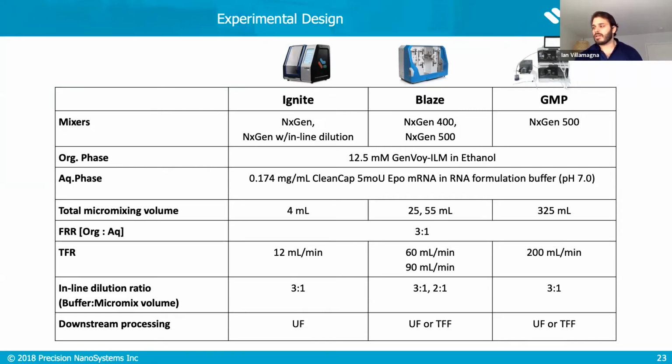And then finally using ultrafiltration or tangential flow filtration as a downstream process. At the end, what this really led us to was looking at the NanoAssemblr GMP system. The GMP system runs up to 200 milliliters per minute, and so it can very quickly make these formulations at a very large scale. You can make upwards of 20 liters of formulation per hour. And we wanted to look at, again, that total particle quality analysis, and whether there was a change in any of that analysis as that scale-up process went through.